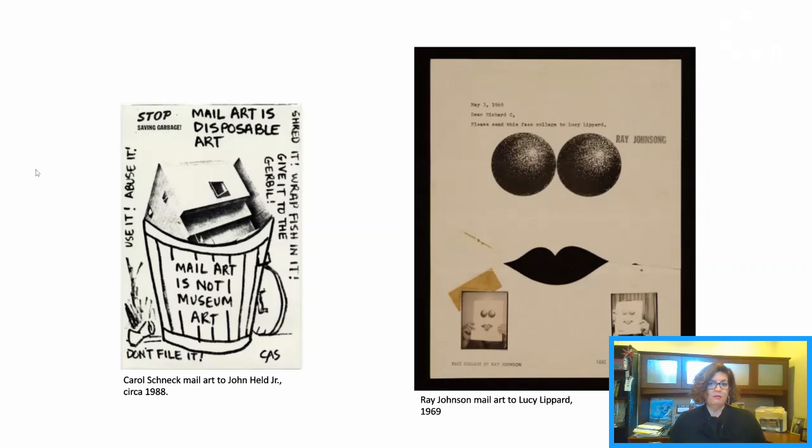And some of them making very specific statements about the art world. You have here a work by Schneck on the left that says "Mail art is not museum art." I don't know if you recognize the building that looks like it's going in the trash there. It looks like it's the old Whitney Museum building, now the Met Breuer in New York. "Mail art is disposable art. Use it, abuse it, don't file it." And then on the right, it says "Shred it, wrap fish in it." So basically saying in very direct terms that this is not meant to be framed and shown in a museum.